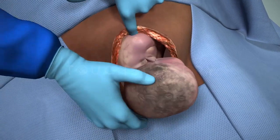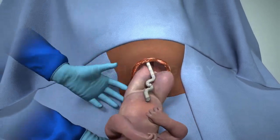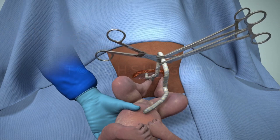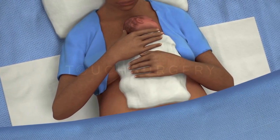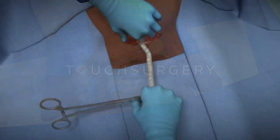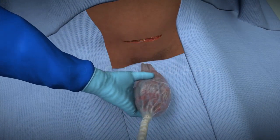If the baby is born in good condition and the surgical team have no concerns, delayed cord clamping can be implemented to maximize the oxygenated blood that reaches the baby. The baby can then be checked by the midwife or pediatrician. Skin-to-skin contact can be supported in the operating theater if the mother chooses. The placenta will then be delivered and checked.